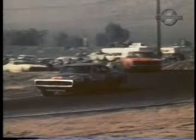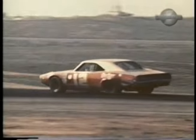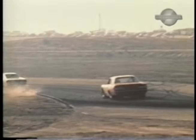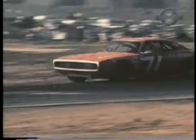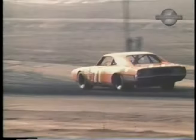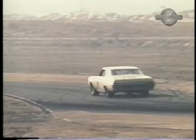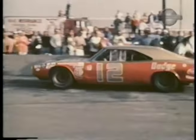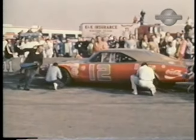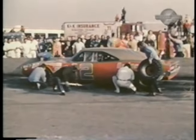Here's the leader, Bobby Allison, in the Dodge number 12. Ray Elder is running second, Benny Parsons third, and Bobby Isaac fourth. On the 121st lap, Allison pits for fuel and left side tires. While he's on the jack, Elder is on the track and screams into the lead.